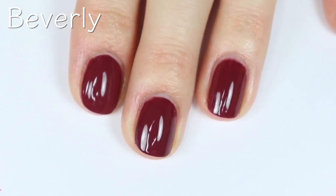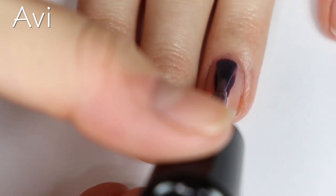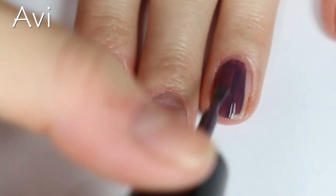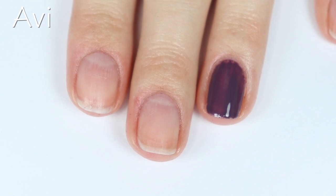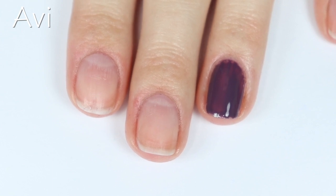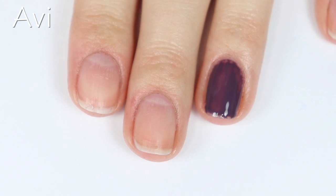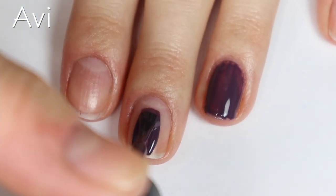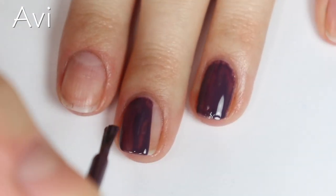So there are 2 coats. This beautiful deep shade is called Avi. And Avi is best described as a smoky grayish cream with a hint of red brown. So this is such a pretty shade. I think it's pretty unique to my collection.